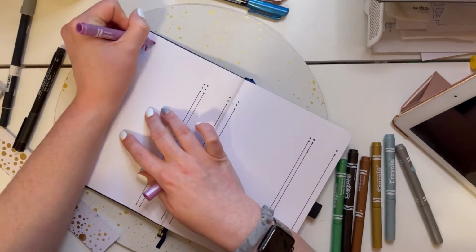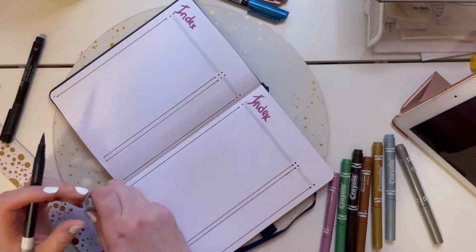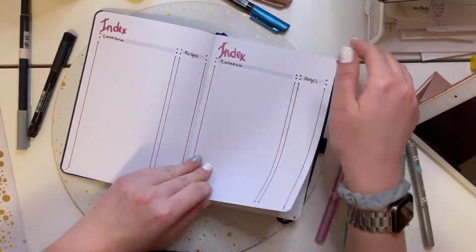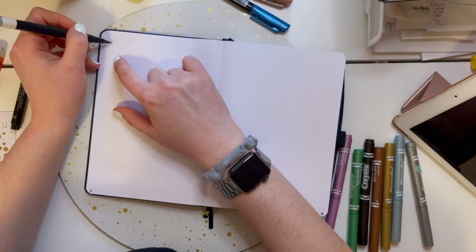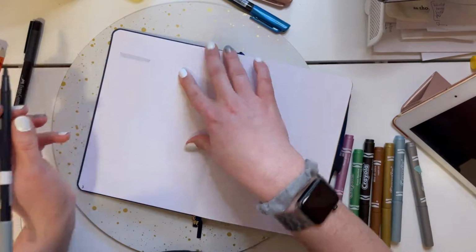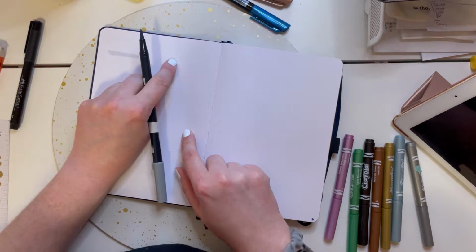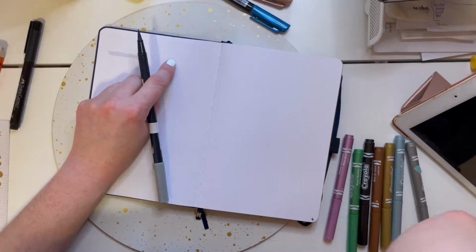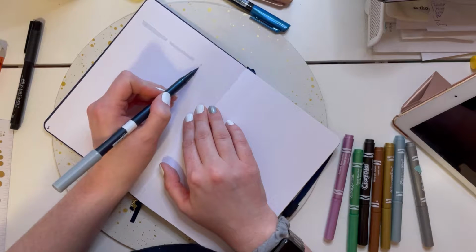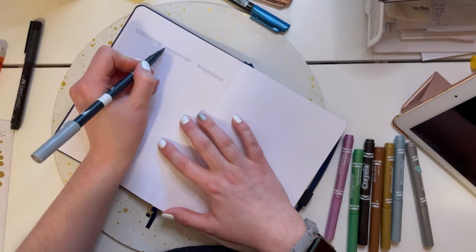I use the gray Tombow, the one that's to my left there, to do the headers. Yeah, so I'll do that. And I use the pink marker to write the title. And I will go back through, actually, I don't know how long after that, but I use a purple Tombow, and I use every other line. It just helps give the index depth, for me at least, and it's easier to find things if it's an every other line type situation. So here, setting up my future log.